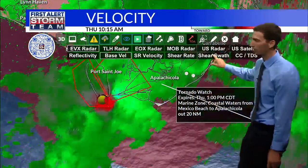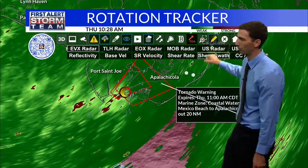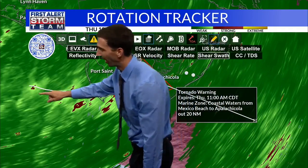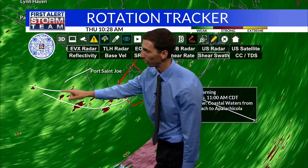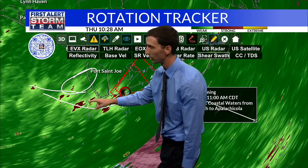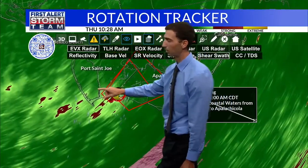We'll even go over to our shear swath and pause that, and we'll be able to see exactly where we've got the rotations here. So we initially had the rotation like that, and now we've got the rotation that's done something like that. Kind of cool to see there. It looks like the rotation here stopped before it got on shore, and this rotation may have worked across the south end of Cape San Blas, and it looks like we are starting to get some of that rotation signature, at least, to show up on shore.